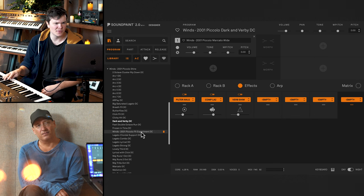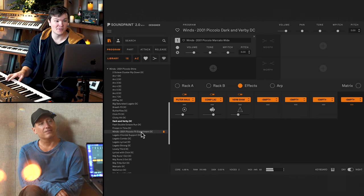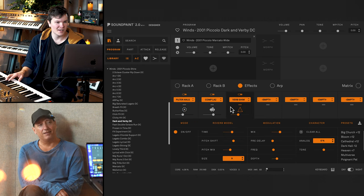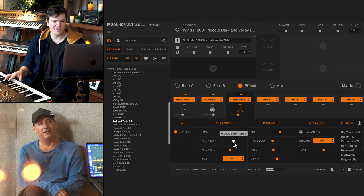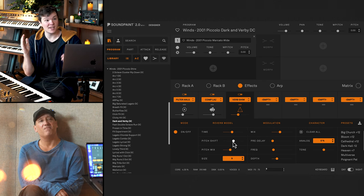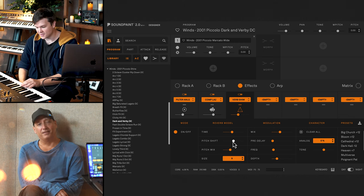And it's just beautiful. This is a very dark one. I filtered this down and put it through a shimmer reverb. And something I've been doing recently is using shimmer reverb with pitch mix, but not transposed up an octave, which is actually really nice. Just the fundamental.